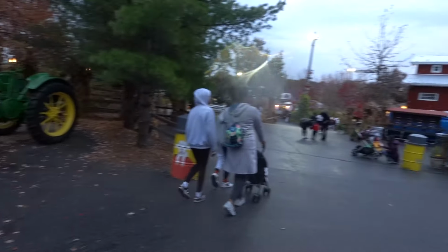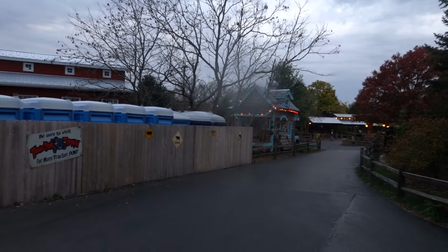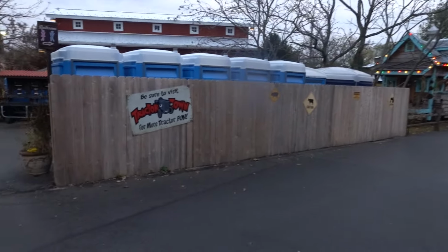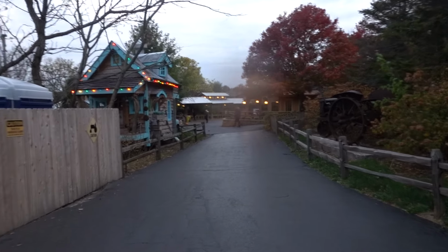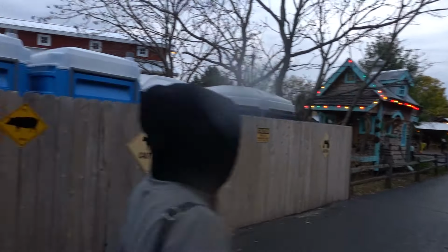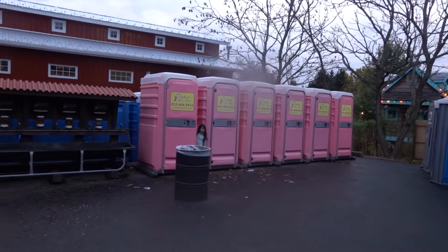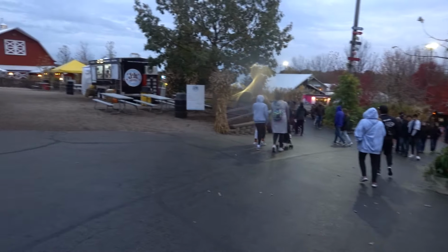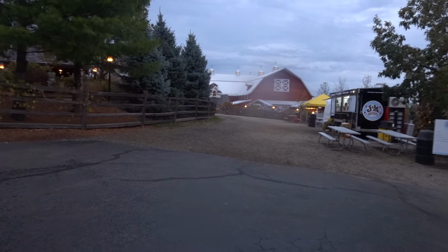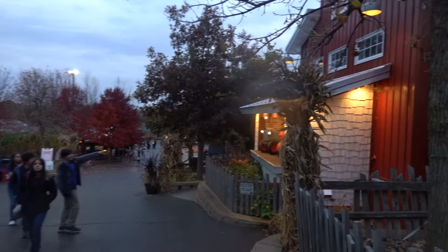There's some tractors. And I just don't understand how in the hell they built this place. Be sure to visit Tractor Town for more tractor fun. Wait a minute, we already went through there. We gotta go this way. And you know what's really cool too, they got these pink porta potties. And they have food trucks virtually everywhere. This place is off the chain, I'm just gonna tell you.